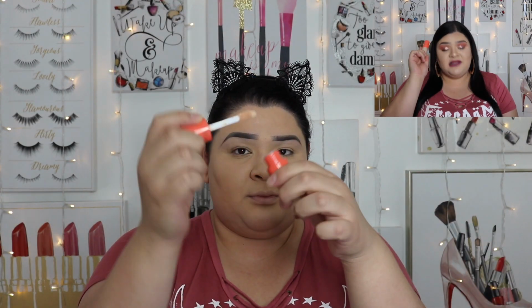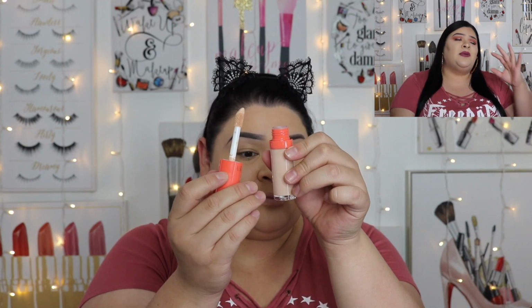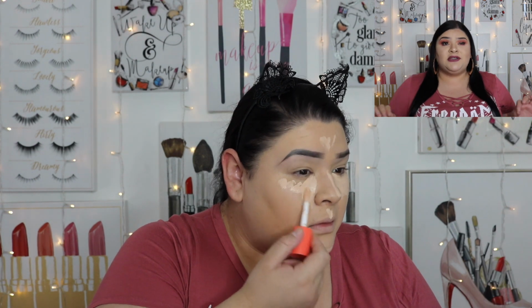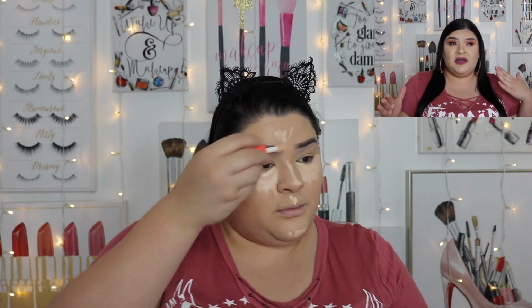Moving on to the concealer, it's very, very creamy. It's a very creamy formula. It blends out so beautifully though, it's crazy. The formula, I would say, is very liquidy. At the beginning, it did remind me of the Jeffree Star concealer, but if you remember in that review, I had to apply 2 layers because the first layer didn't give me that much of a full coverage look. You definitely have to apply 2 coats of that one.